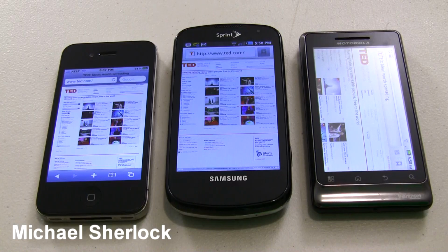Now the final category in this smartphone smackdown is battery life. All of these will get you through the day without any issues, and that's really critical. I think we've all accepted that we're going to be charging our smartphone power-sucking babies every single day, but we need to make sure they all get you through.